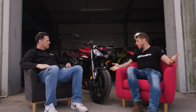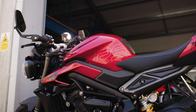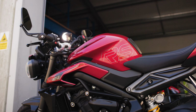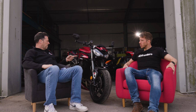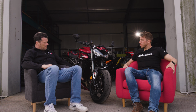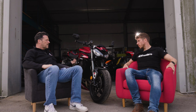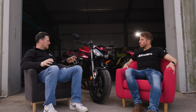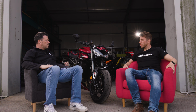But other than that, it's a fantastic package, good brakes, good handling, good looks. You've got to say something as well, at this price point, because this is a little over 11 grand. Is that what it is? Yeah. And you've got Brembo Stylemas, you've got Öhlins in the back. There's some quality kit on it. It's not just, and I say that in inverted commas, a brilliant engine and a brilliant chassis. It's got top drawer kit on there as well, isn't it? Yeah, you're getting the whole suite at a good price. For 11 and a bit grand.